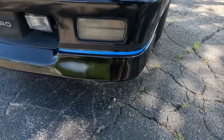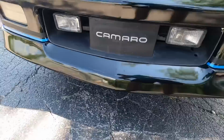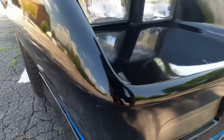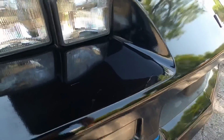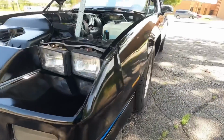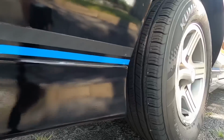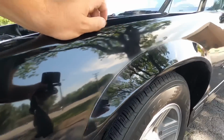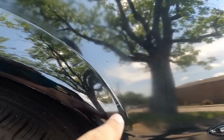Coming around on the front here. Front bumper's actually in good shape, nice and clean looking. Water there. Coming down this side, you've got a dent right here in the front. You've got some dimples on this fender here.